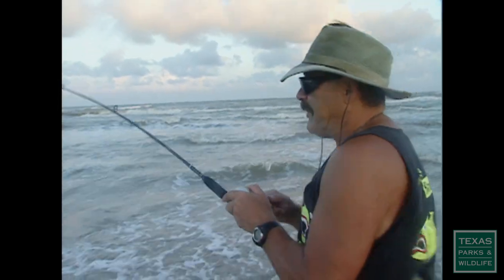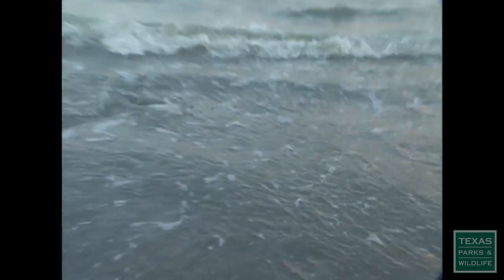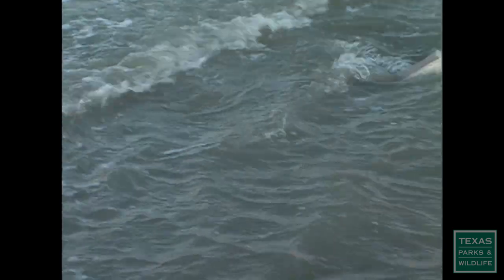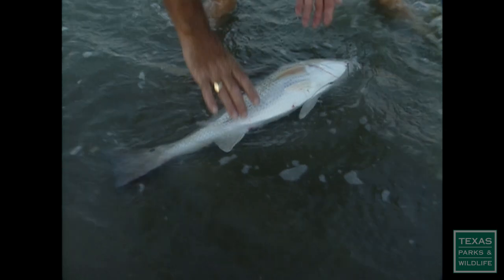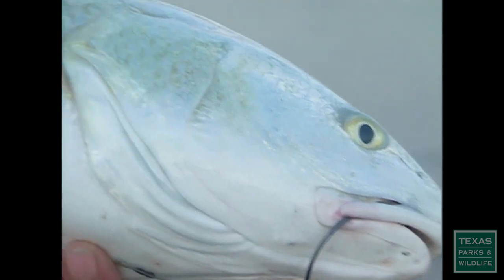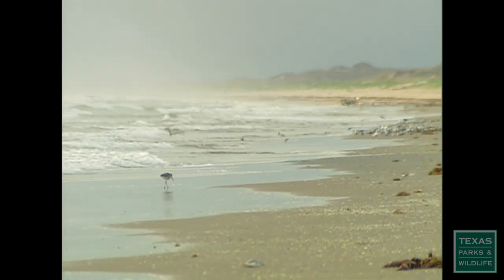All right, we've got a redfish, I think. She keeps taking drag on it. It's a nice red. It's more than likely a male. Real healthy surf red. My job is to keep in front of him. That's what fishing on the beach is about. Beautiful redfish, absolute prime condition. Healthy, look at the beautiful colors on it. And that's why I like this beach, I really do.